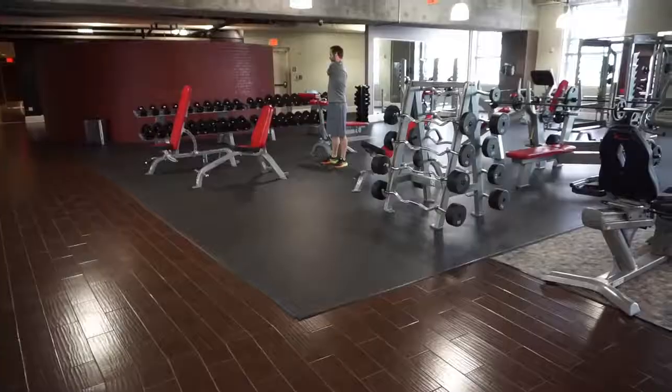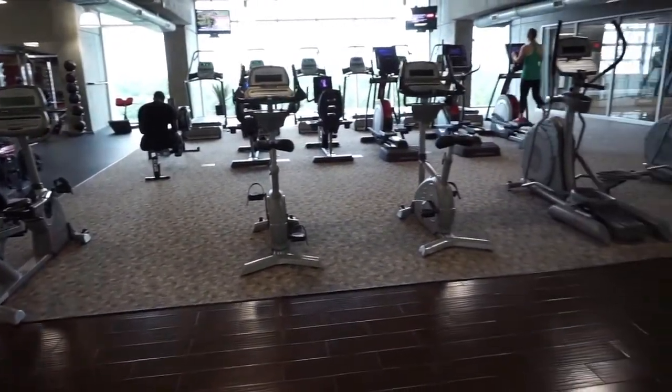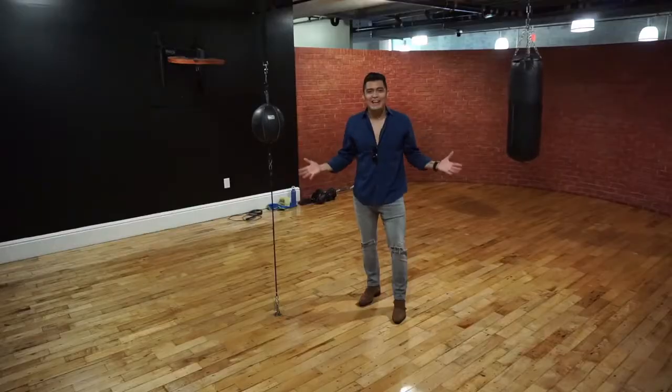Guys, this is the favorite part of my property. You don't understand. This is insane. Look at this gym. Oh my God. I'm like, what? Look, and they have a studio in the gym. So check this out. I'm gonna go inside the men's locker room. This is pretty cool. A sauna, lockers, a steam room, and showers. And a boxing area.